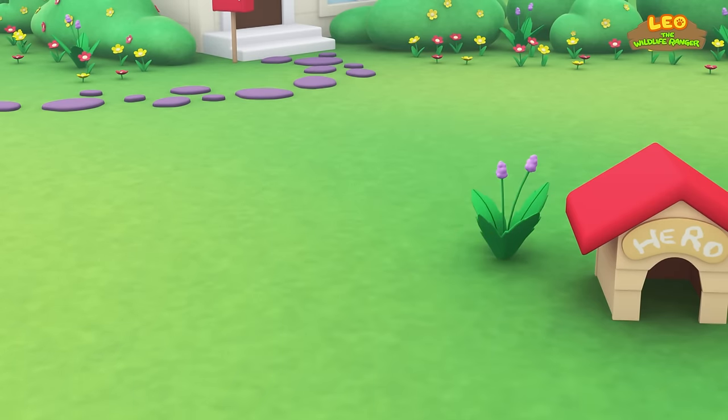We learned that the reef manta ray lives along the coasts of the Indian and Pacific Oceans, and that they like to live alone around coral reefs. So we went to a coral reef and found the manta ray a new home. Good job, children. You did it. You are amazing wildlife rangers.